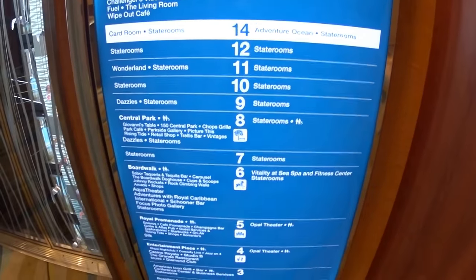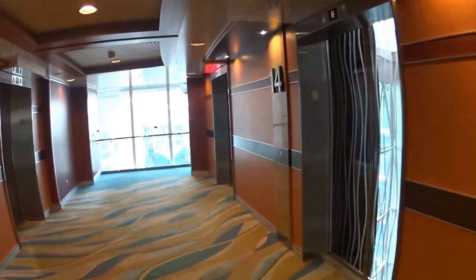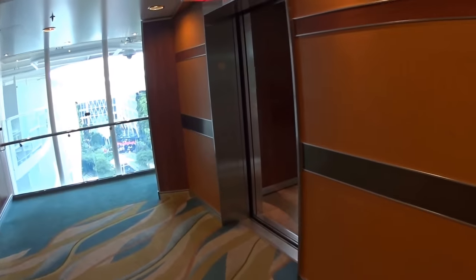This is another cruise map that you can use. And there's 24 elevators on the Oasis, so everybody's getting on board now, trying to get where they want to go and having no trouble with the elevators at all.